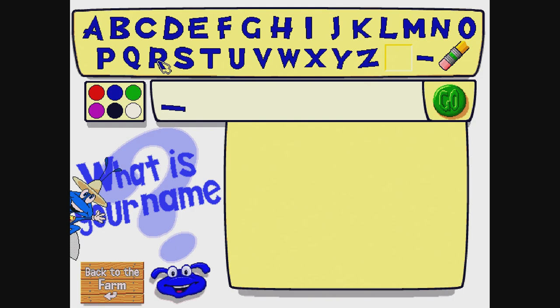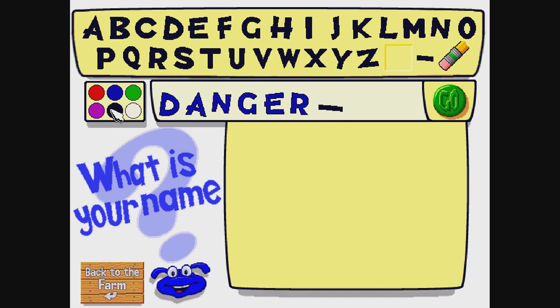Go ahead and type in your name, and I, Buzzy the Knowledge Bug, will keep track of your score as we play. What is your name? Oops! If you make a mistake, no big deal. Just click on the eraser and put your letter in again.